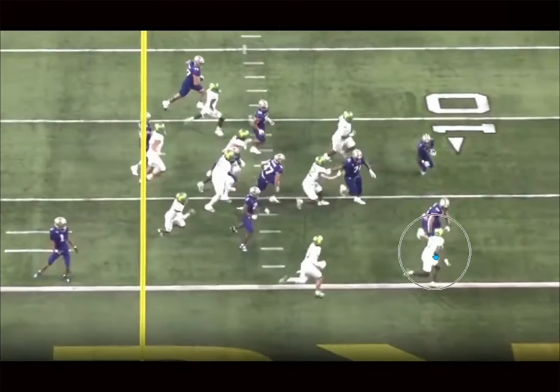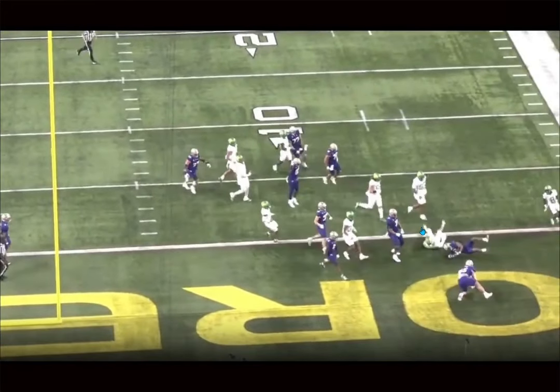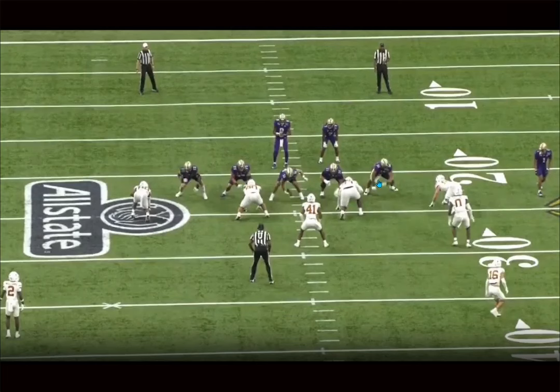Basically doesn't get the cleanest hit of all time, but the DB is trying to avoid him on purpose, and it allows your running back to get a one-on-one meet the guy within to the end zone. Another really quality rep from Fautanu.